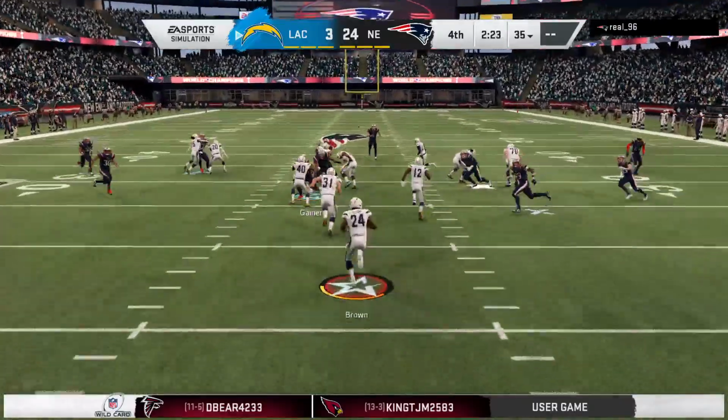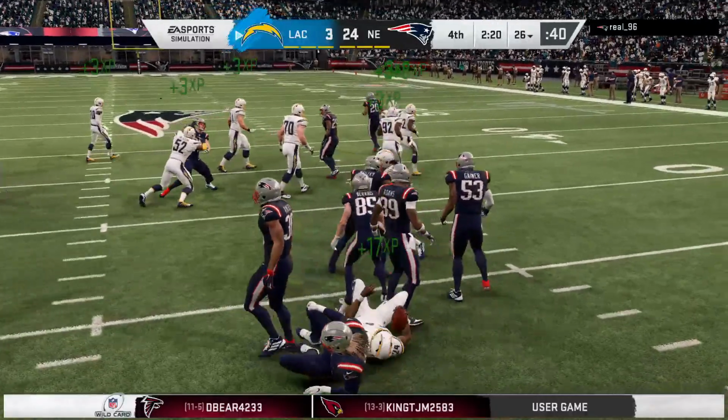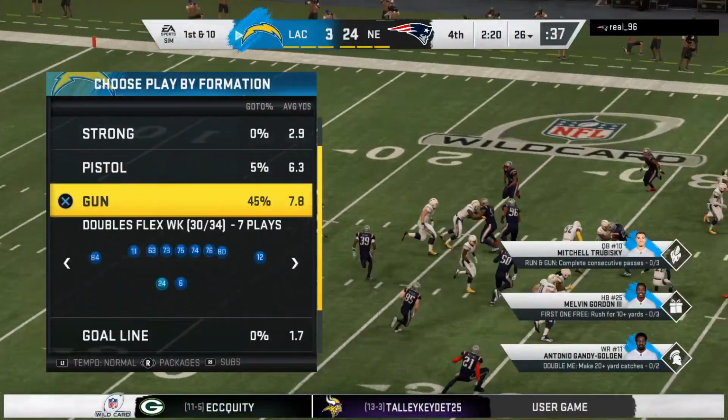This is taken at his 4. And he'll take it up past the 25 to the 26-yard line. At the 26-yard line.